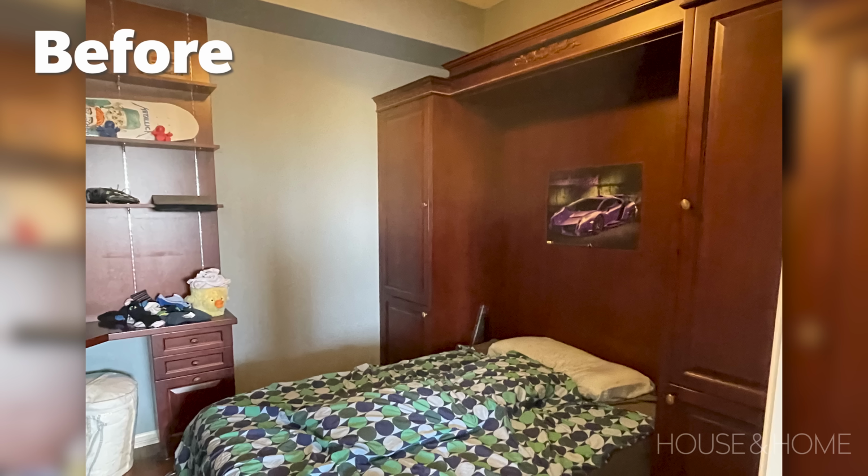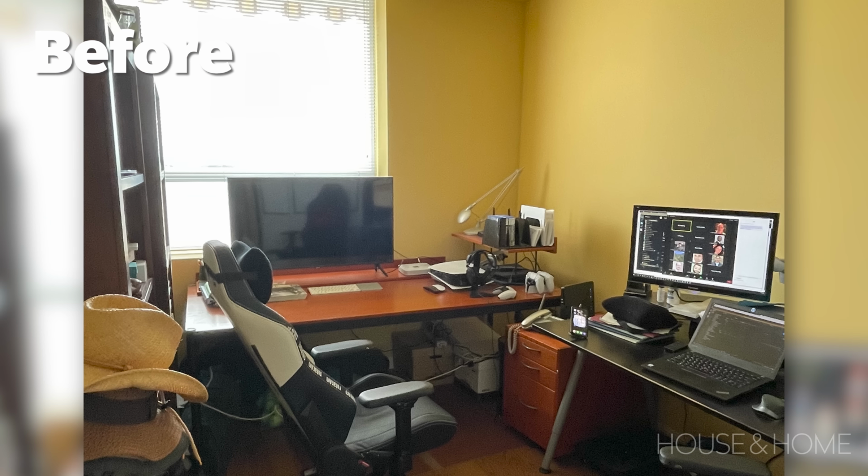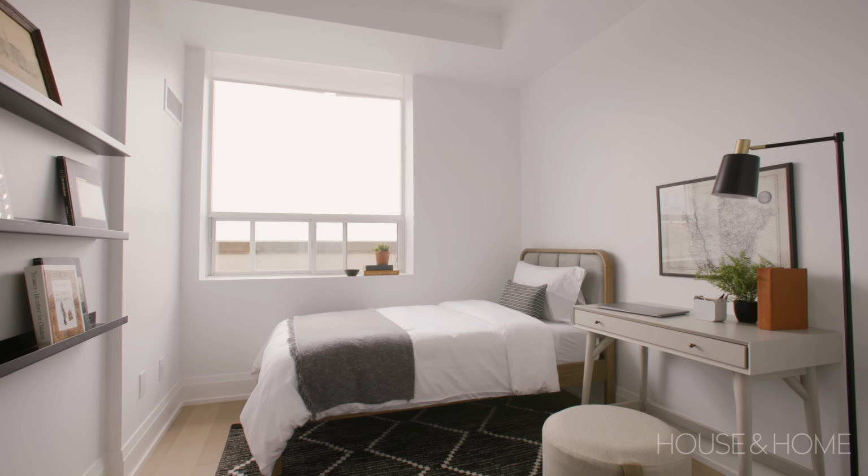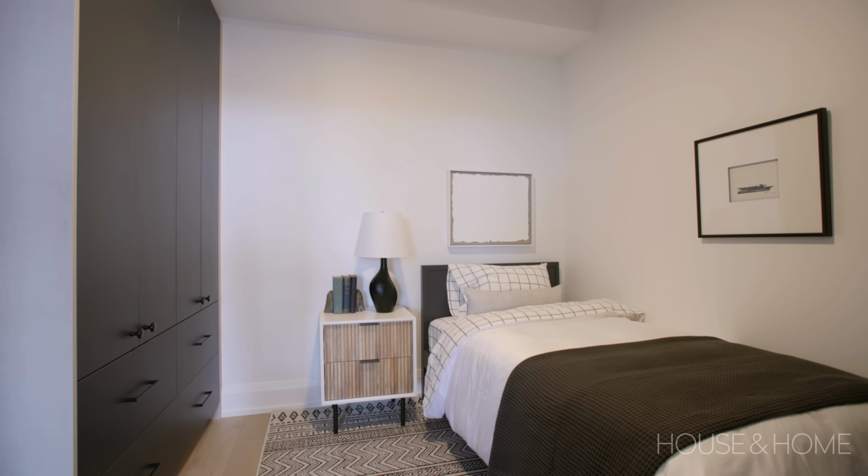Sandra and her husband wanted to split up the boys. They were getting older, so instead of sharing one bedroom, she wanted them to have their own bedroom. Since we're able to integrate a small workstation out here in the main living area, now each of the boys has their own bedroom to enjoy.